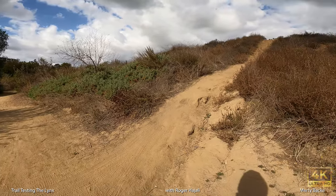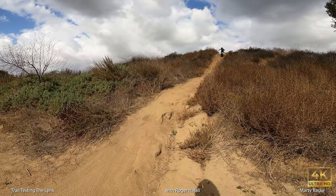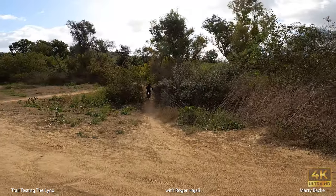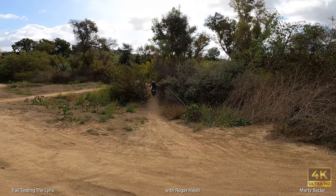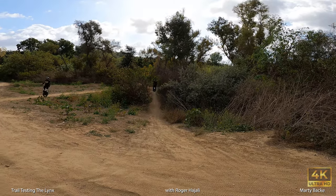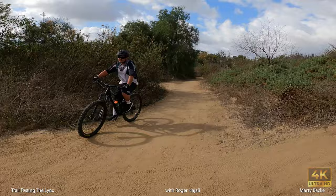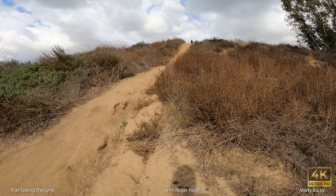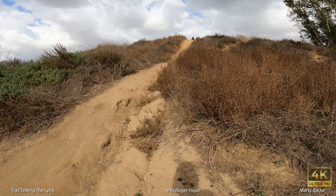Okay, next challenging hill. This is a bit challenging going up, more so nowadays, at least for Roger. I don't think I've seen Dawn do this before. She's done it? Yeah, I don't think I've seen her though.